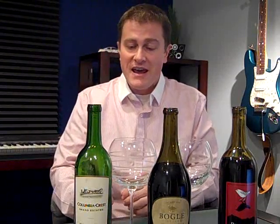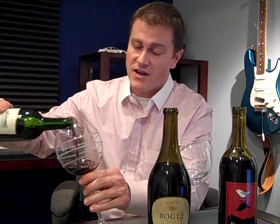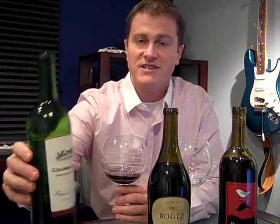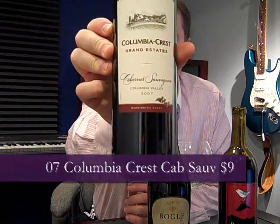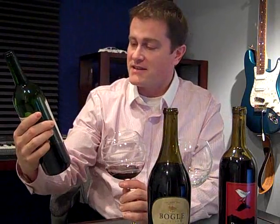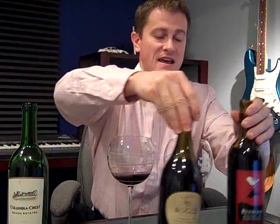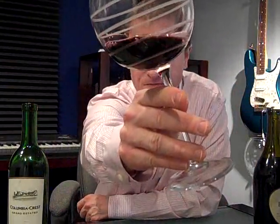We're going to jump in and taste a wine that I recently tasted online with the Washington Wine Guy. This is a Columbia Crest 2007 Grand Estates Cabernet Sauvignon. I was excited to try this. I picked this wine up for $8.88 at the local Safeway, the local grocery store. So let's give it a swirl.